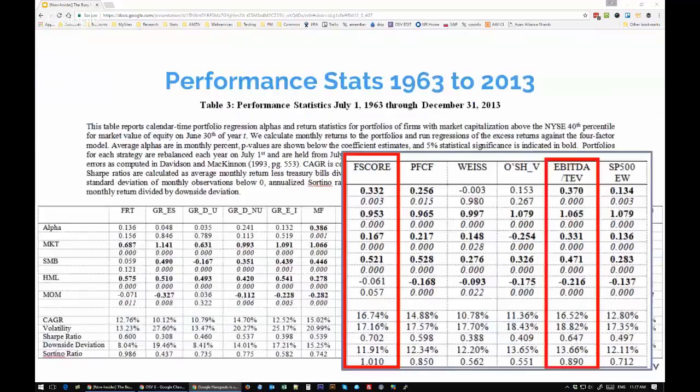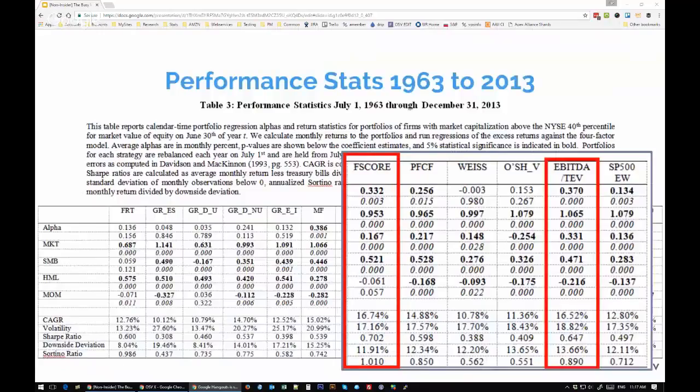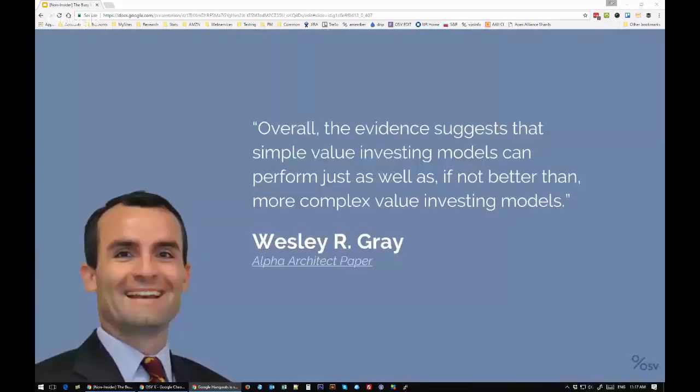And the result is that of all the screens, except for the Piotroski F-score, which is again why I use it because it's proven, the simple one-metric screen, EBITDA to enterprise value, outperformed all of them at a compounded average growth rate of 16.52%. And that's not bad considering all the different factors, metrics, and requirements that go into each of these screens. So investing doesn't have to be complex. He says that simple value investing works, if not better than more complex value investing models.